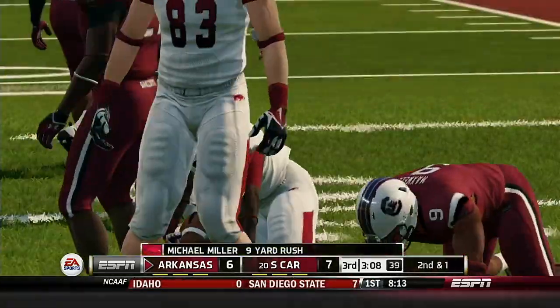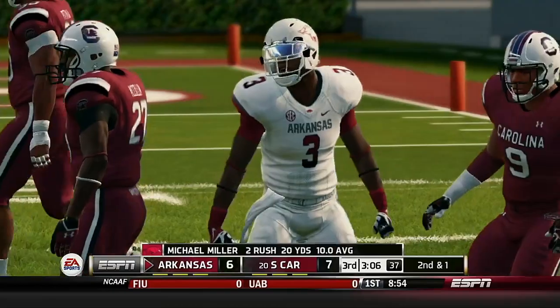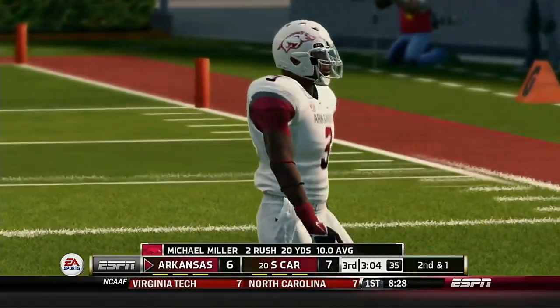Here we go. He gets to about the 24-yard line. He caught some key blocks and was able to turn it into a 10-yard gain. Brings up second and one.